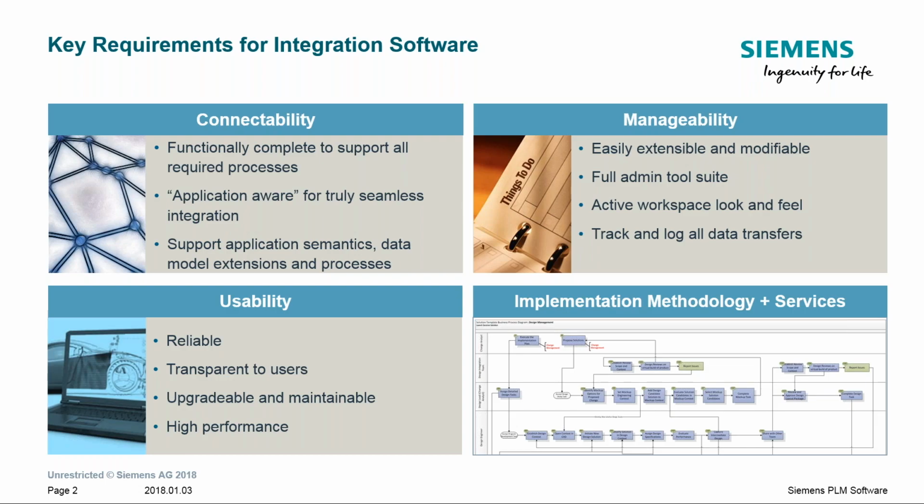And then it also needs to be upgradable and maintainable. The gateway is tied to Teamcenter, but it enables the upgrade process to be broken out. You don't have to upgrade the gateway every time you upgrade SAP, and you don't have to upgrade the gateway every time you upgrade Teamcenter. That enables, from an IT standpoint, these upgrades to be planned and rolled out at separate times, causing less disruption to the organization.